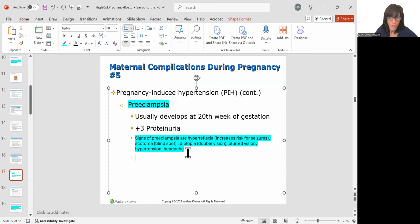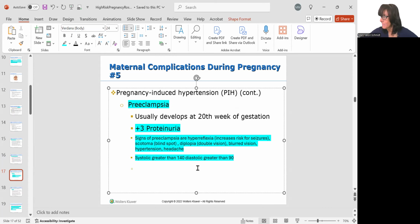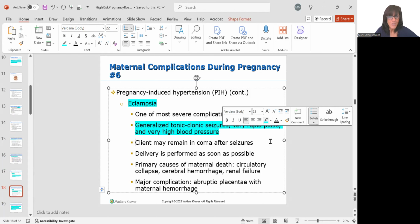And then when we talk about the parameters, it's a systolic that's greater than 140 and a diastolic greater than 90. So they have to have the proteinuria and the elevated systolic or diastolic pressure. That tells us that's what they have. Then preeclampsia, if it's not treated, can become eclampsia, which is even more serious. They will have grand mal seizures, tonic-clonic, grand mal seizures, blood pressure off the chain, and they can go into a coma.